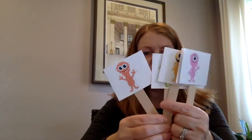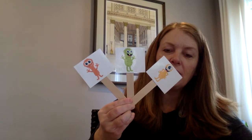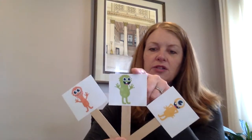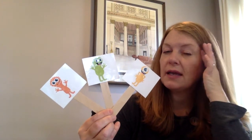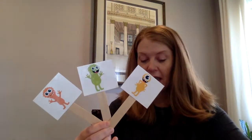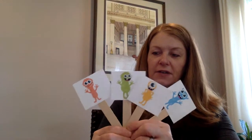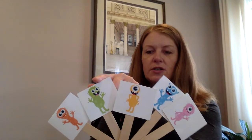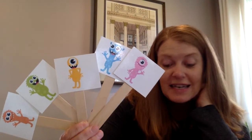Now, how many sticks am I holding right now? 3. Sometimes I use my finger to count. 1, 2, 3. Sometimes I can just look at something and think about what the number would be and count in my head. If I add a couple more, it gets a little harder to have all 5, but that's where I would use my finger for counting. So let me give it a try. 1, 2, 3, 4, 5. 5 little monsters sitting on the floor.